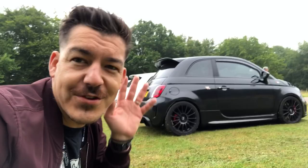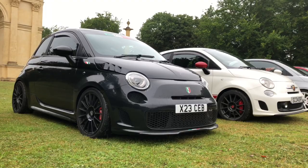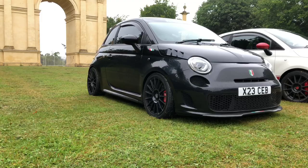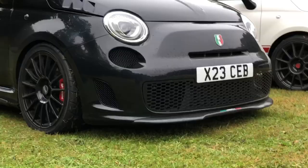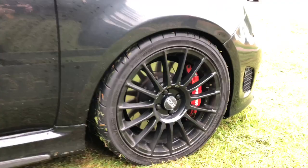So this is Chris Betts, as you can see, heavily modified. Lots and lots of mods been done to this car. You can see custom front smoothing, custom badge, very, very mean vents, carbon fiber everywhere. I'm a massive carbon fiber fan, so I'm calling out Chris's car because it is epic. Also, I love OZ rims, as I have got them on my own.